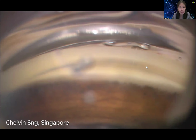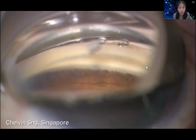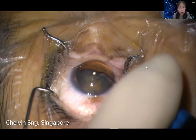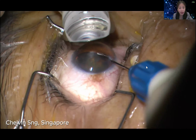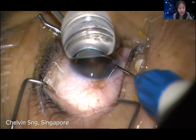Before opening the Hydrus, ensure that you have a good view of the angle. Focus downwards until the angle is well seen. Then bring out the injector, and I would usually rotate the cannula tip 2 clock hours clockwise. Insert the cannula tip into the eye, being careful not to cause trauma to the cornea, iris, or lens.